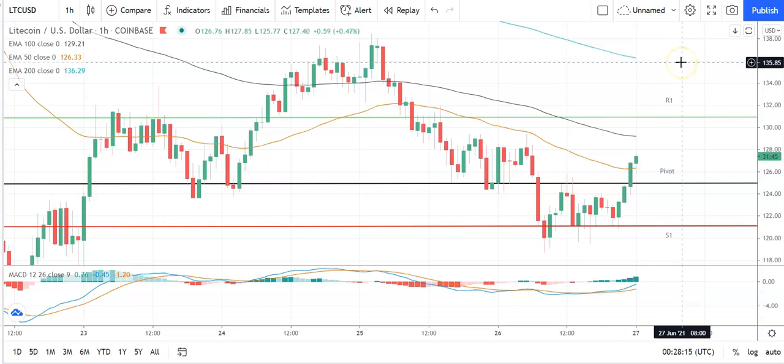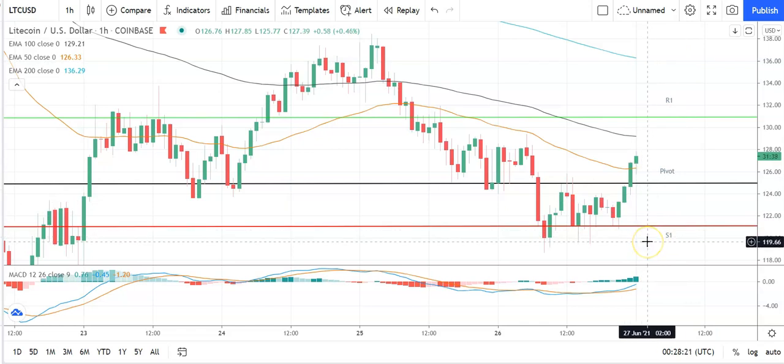Second major resistance level sits at 136. Fall through the pivot will bring the first major support level at 121 into play. Barring an extended sell-off on the day, Litecoin should stay clear of the second major support level at 114.